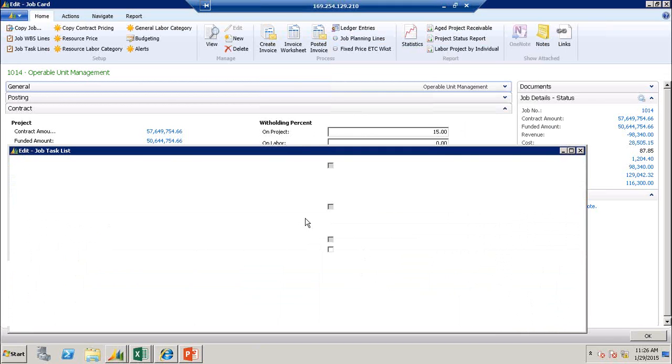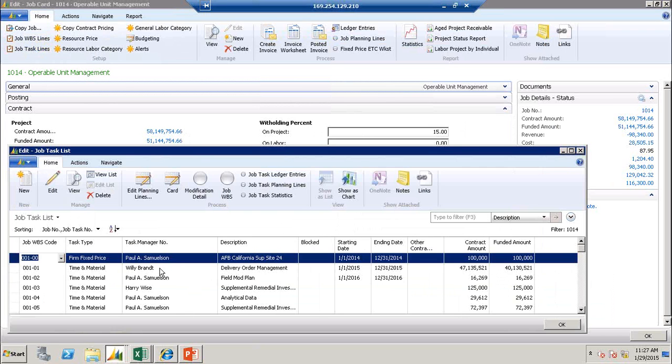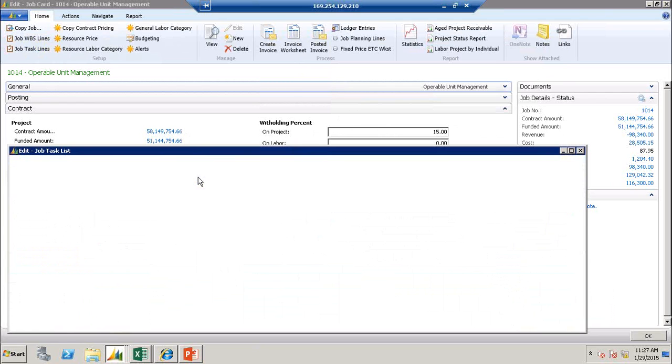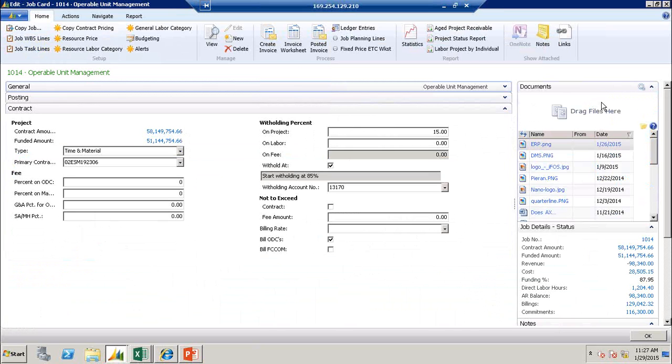So now once I say OK to the task, the overall job gets updated. So I can track in detail those funding mods. The system's going to track all the history for me. If you wanted to know the backup documentation for that mod, there's a document section.